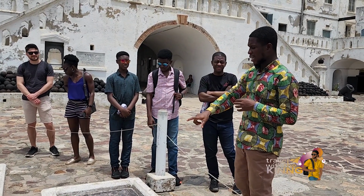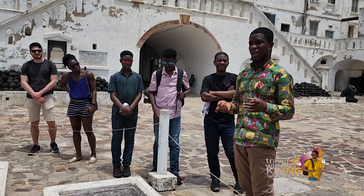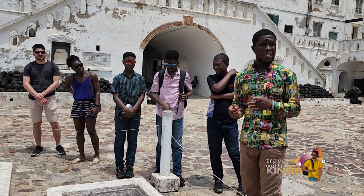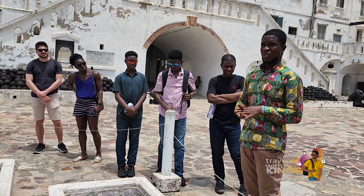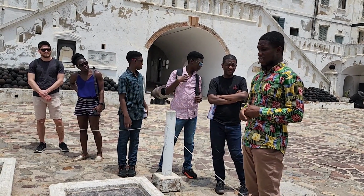You see that they claim that malaria killed all of them. The reason being that at the time they were in here, they had not found a cure for malaria. It was after their third war with the Ashantis that they brought in quinine to actually fortify themselves to fight the Ashantis. Let's move this way.